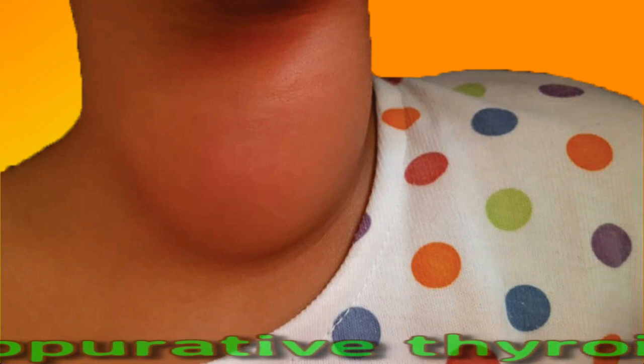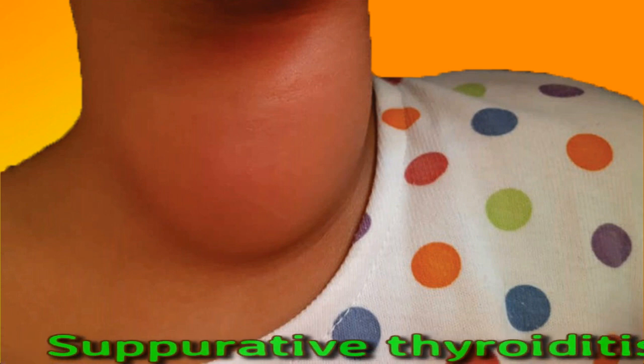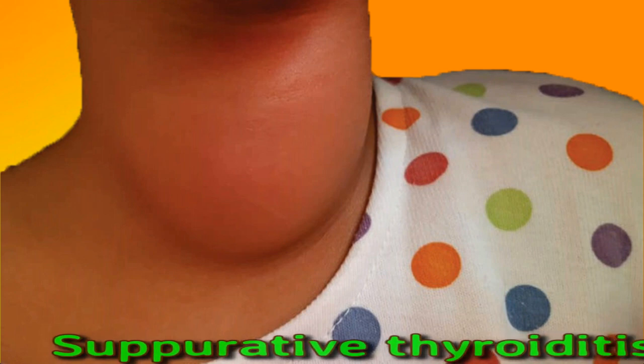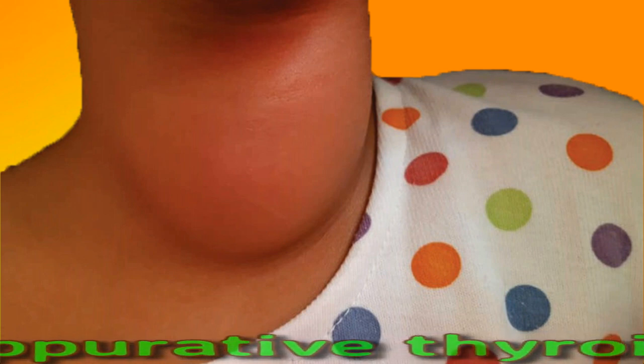Suppurative thyroiditis. Suppurative thyroiditis is a rare cause of a sore throat and swollen lymph glands. The condition involves an infection of the thyroid gland. The most common symptoms include a fever, neck pain that may radiate to the ears, a sudden onset of throat pain, swelling in one or both sides of the thyroid, which is in the lower part of the neck, warmth near the front of the neck. Suppurative thyroiditis can become life-threatening if a doctor does not diagnose and treat it early enough.